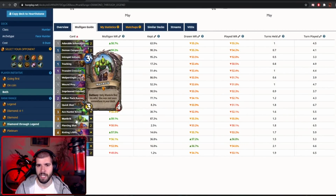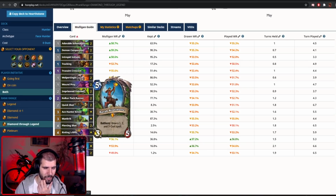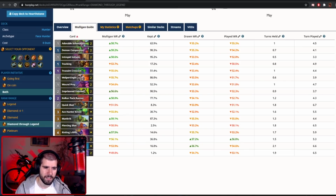Even though Mankrik got nerfed, it's still obviously a part of the deck. It's just too good to fish out the wife with Barak Kodobane, even though that interaction happens more rarely than you would think. The rifle is still pretty good, because you get to choose from a very small secret pool, so again, you will probably always get what you're looking for, or at least something very close. Other than that, the deck is pretty standard.